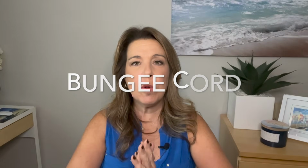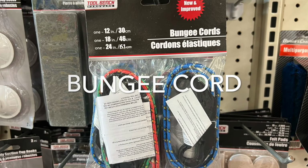Now, a little bit of an honorable mention is also a bungee cord. This can also be something really handy to have with you and pack for your cruise. Number 4, cabin door decorations.